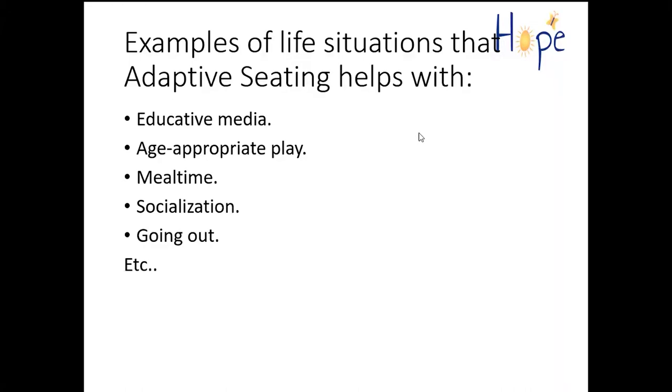Also, the mealtime, it's not only the feeding time, it's also a socialization time. Usually we sit at lunch or dinner, we're talking, we're sharing and so on. So it's an important social situation besides being a mealtime, of course.